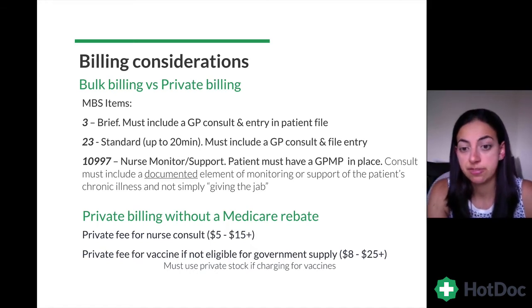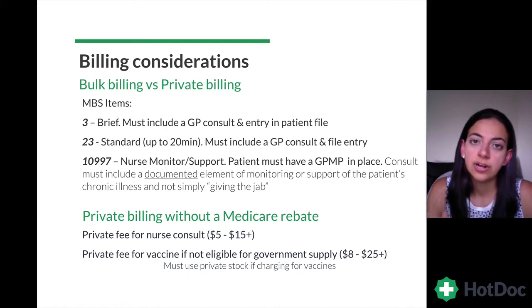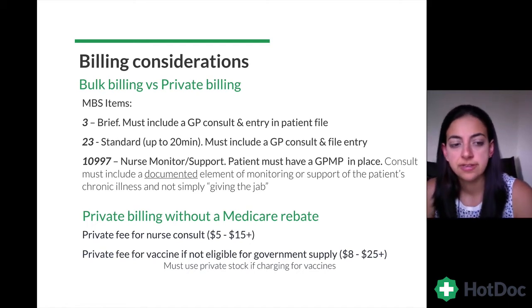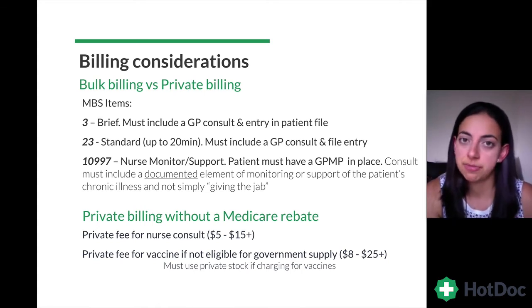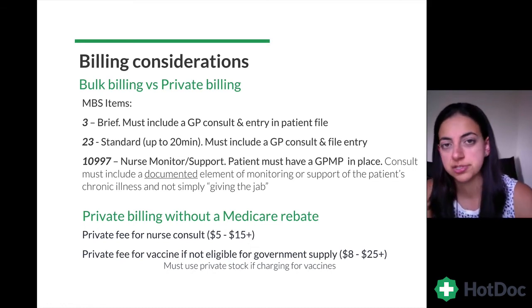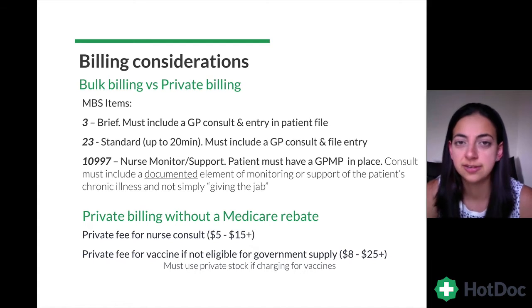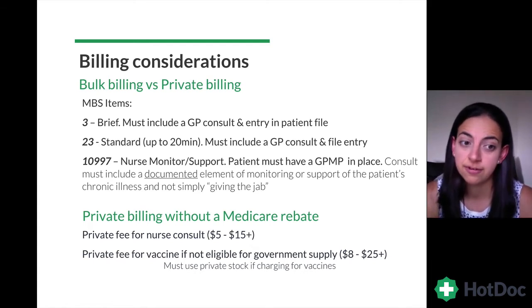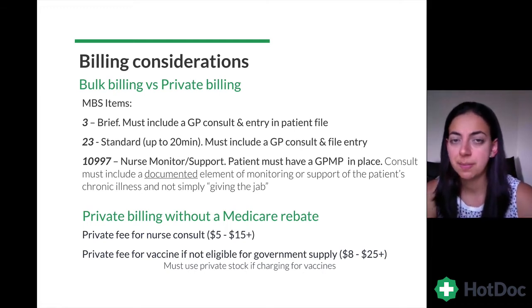We can only really claim this if the patient has at least a GP management plan, or GPMP, in place, and we can only use this item if the service that we're providing is in line with the contents of that plan. So within that GP management plan, it identifies some things that relate to the consult that we're going to be providing. For example, you might have a diabetic patient, and for a diabetic patient or anyone with a chronic condition, it's a good idea to recommend that one of the yearly interventions is to have their flu vaccine. Now, when we're looking at using this item, it can't just be about giving the jab.